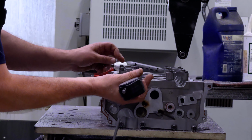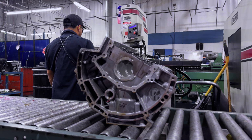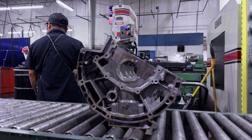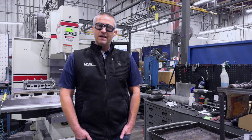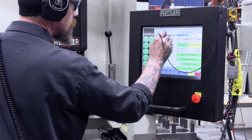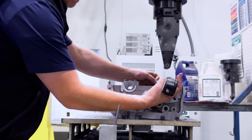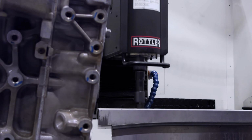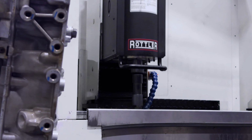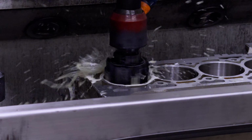After the cam lines are bored, we spray weld the cams in order to oversize them and grind them to the specified size. The Rottler machines have contributed quite a bit to our success, increasing our efficiency, improving our quality in the boring of cylinders. We're able to do it with fairly little paper from the bore, which is less honing we have to do.